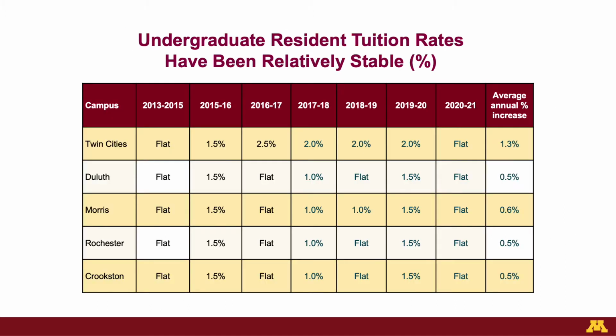The university has worked over the last decade in partnership with the legislature and governor to keep undergraduate resident tuition rates as low as possible. This chart shows the annual tuition growth percentage for all of the University of Minnesota campuses. The average annual increase of 1.3% on the Twin Cities campus and about 0.5% on the Crookston, Duluth, Morris, and Rochester campuses are all below the rate of inflation for this time period.